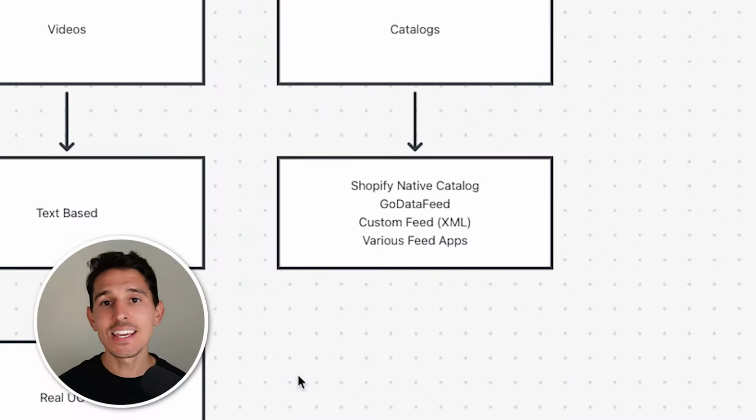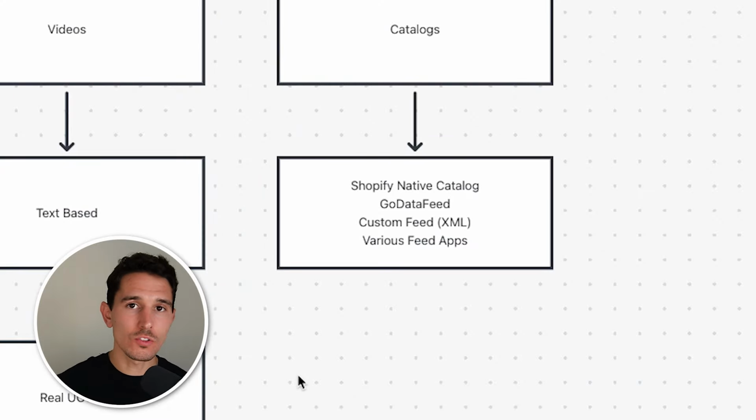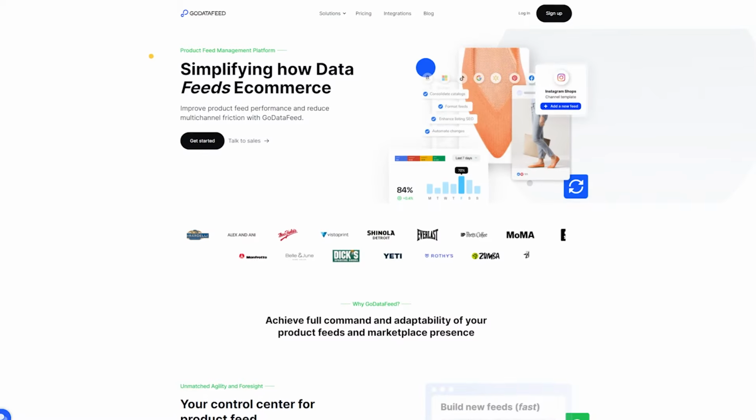Now, I just want to be really, really clear. What's so important when you're running a catalog ad is that you actually have the most relevant features within your catalog. Do not just allow the normal Shopify feed to just do its thing. Edit your descriptions of every single product in your Shopify store. And furthermore, if you have hundreds and thousands of products, use GoDataFeed, use Channable.